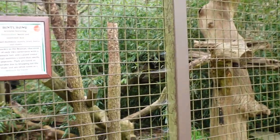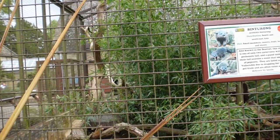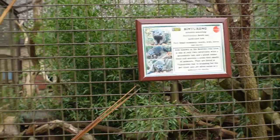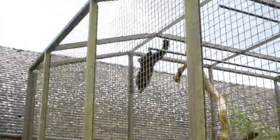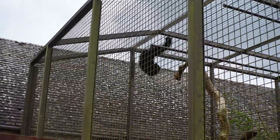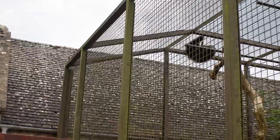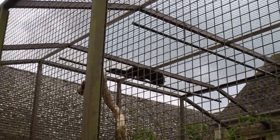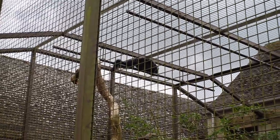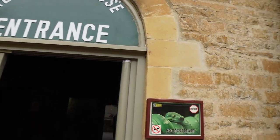Whoa. They're amazing. I don't really know what they are. It says they're a binturong. Or they've all just gone inside. John had me convinced they were sloths for about 4 minutes. In the sky. John's too scared to go in.